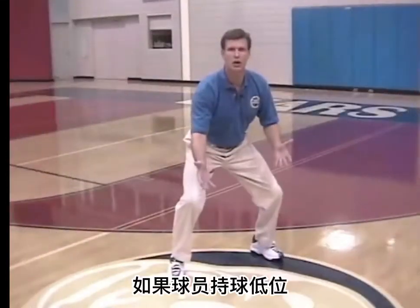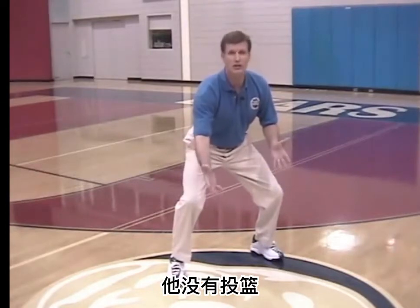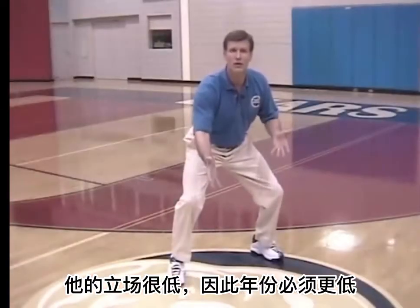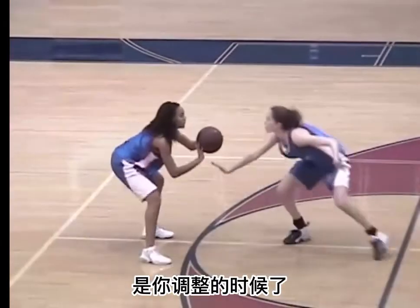If the player gets low with the ball, he's a threat to drive. He has no shot pocket, so you can use your lead hand to discourage the sweep. His stance is low, therefore yours must be lower. He must raise up in order to shoot or pass. That's time for you to adjust.